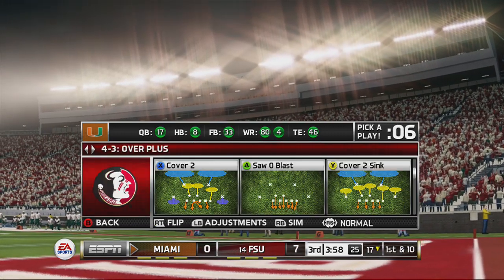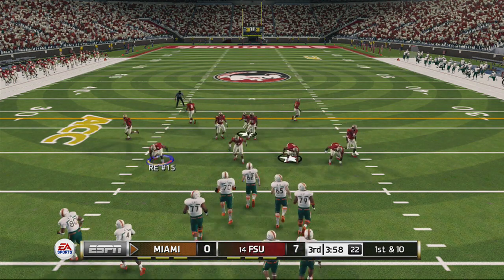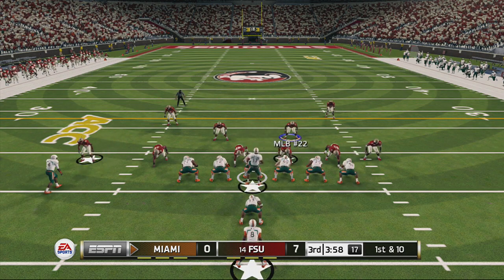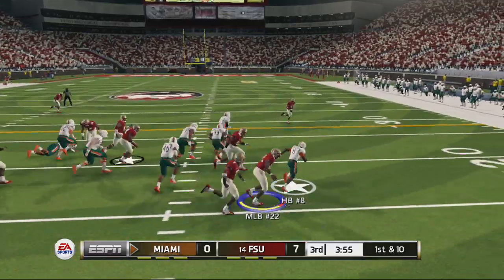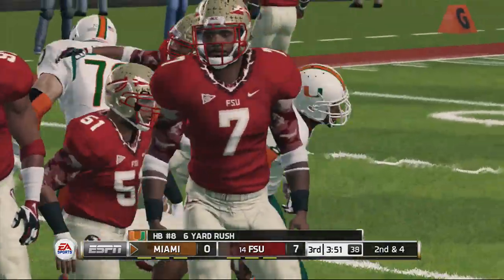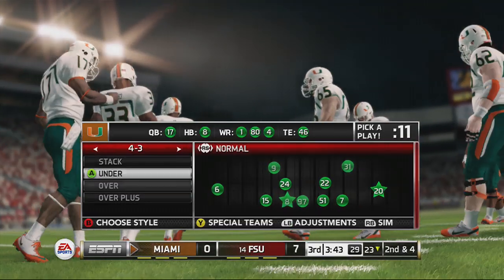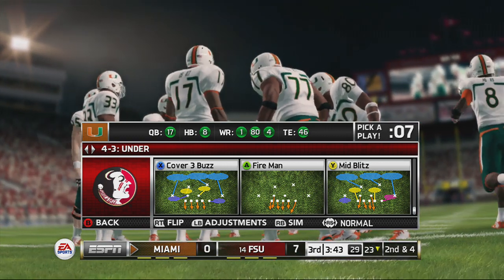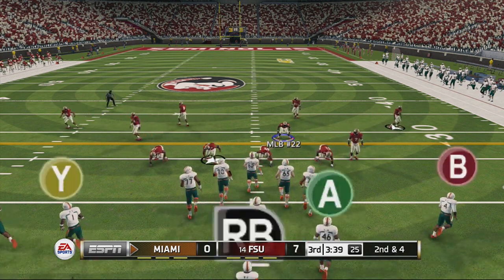This deficit can be easily overcome, sure. But they have to be thinking if they don't get something going on this series, the burden is going to be felt by their defense. Nice run there. Called a gain of 6 yards. That'll make it 2nd and 4. They're about 4 yards away here on 2nd down.